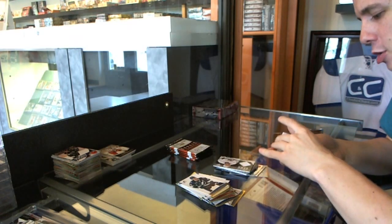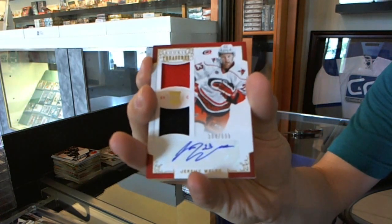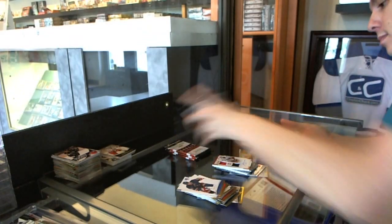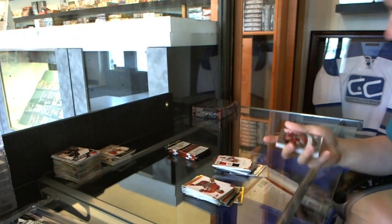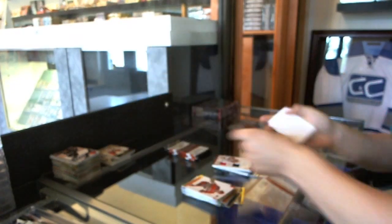We've got a Rookie Treasures dual jersey and autograph, number to 699 for the Carolina Hurricanes, Jeremy Welsh. We've got an Elite Rookie to 999 for the Phoenix Coyotes, Michael Stone.